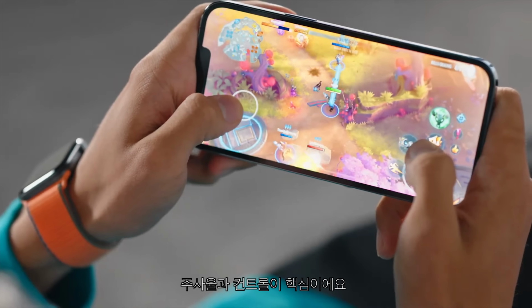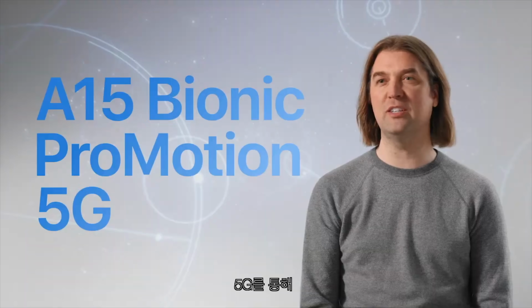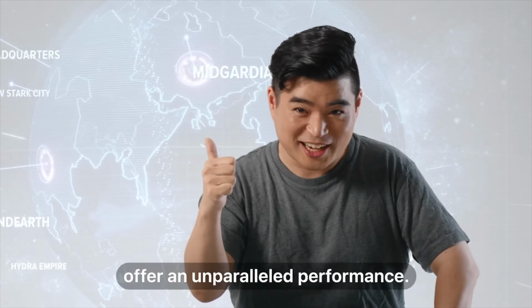It's about the refresh rate, it's about the controls. It's almost like your fingers are glued to the screen. The combination of A15 Bionic, Pro Motion, and 5G makes the iPhone 13 Pro the most powerful smartphone in the world.